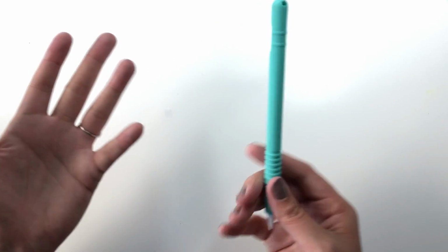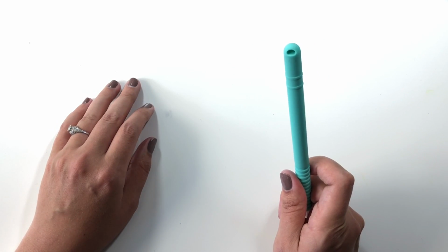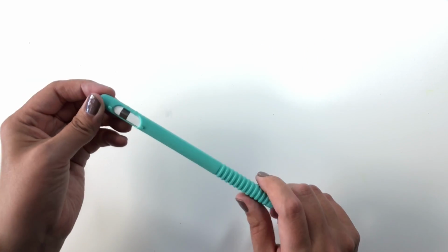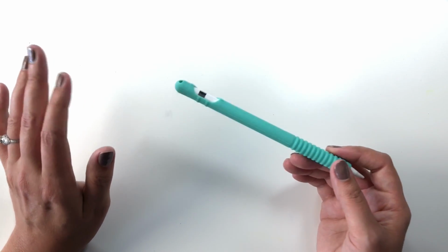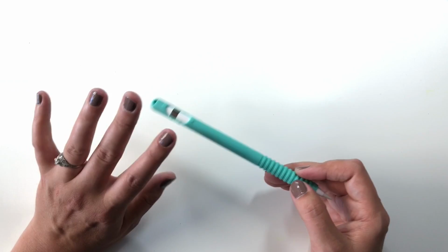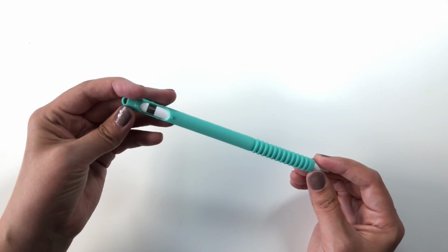So this hasn't come off my Apple Pencil since I got it. It's been on. I've had it for I think at least 2 months, if not 3 months. And I've done a ton of work on the iPad, and this thing has saved my butt. It's made it so that I can work for a few hours and not have to stop because my hand is about to crumble. But it's only $6 and you can get it on Amazon.